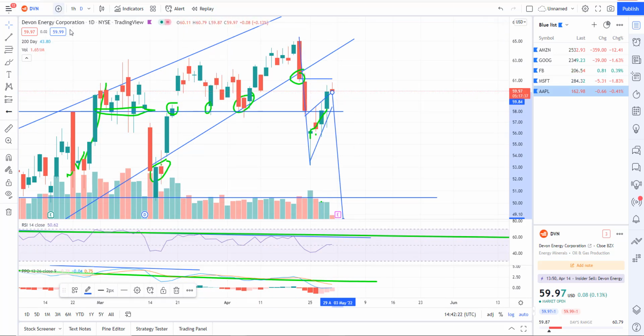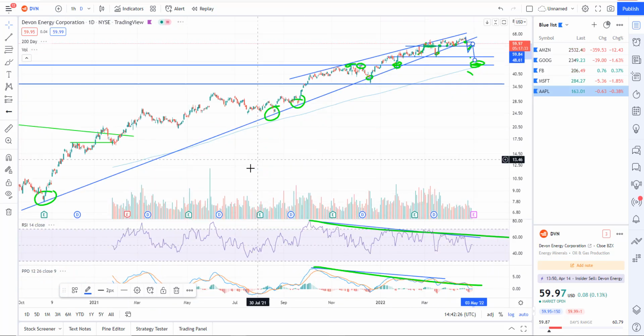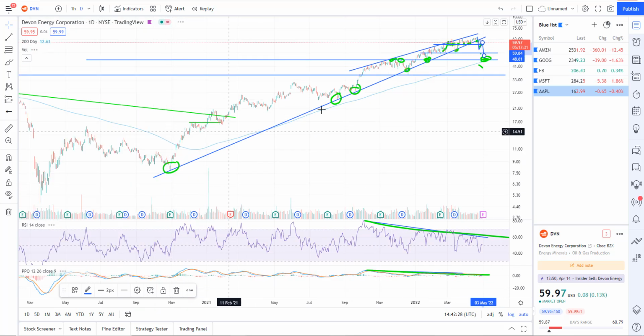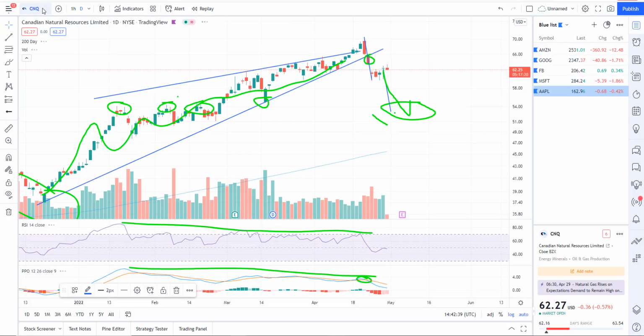I like this as a continuation short trade. Again, big negative divergence has been building. So this big upward trend, we broke trend. We had a sell signal. We're getting a little bit of a counter trend bounce, but big negative divergence. Everything tells me we're going lower, so I'm sticking with that one.